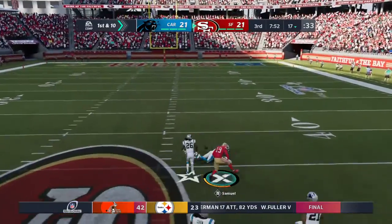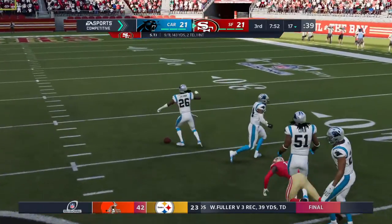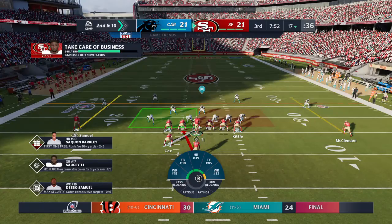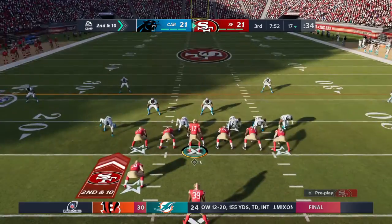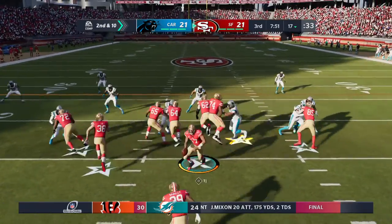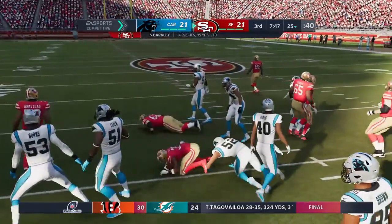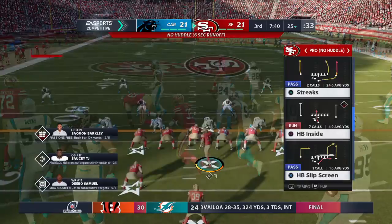Taking a shot for Samuel. And that's going to be incomplete. Too tough to hold on to that one. It's 2nd down. After the incomplete pass, here now is 2nd and 10. They'll run with Barkley. That'll leave them with a 3rd and 2 coming up.